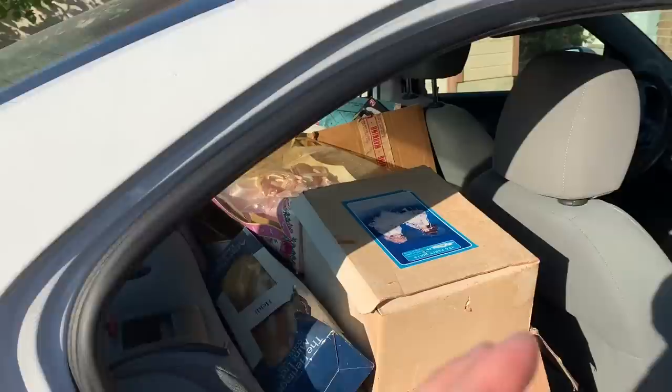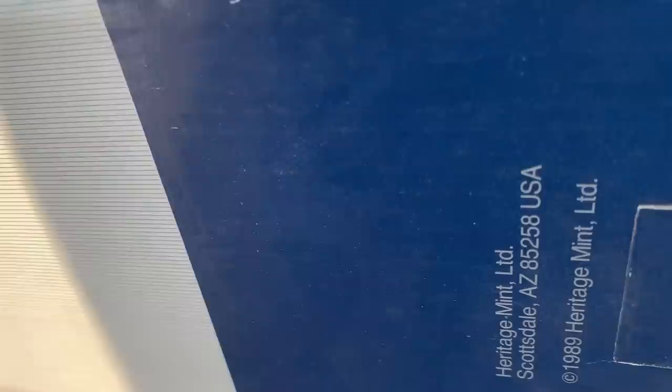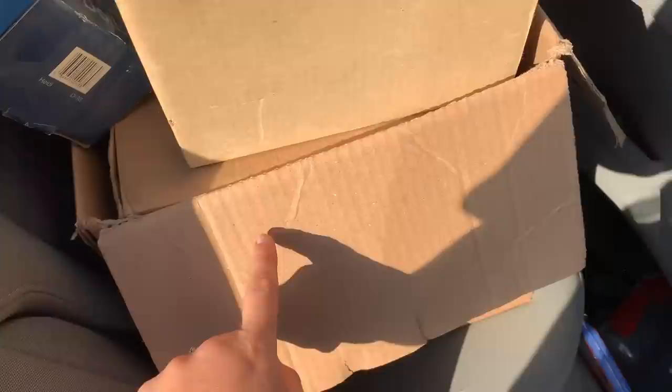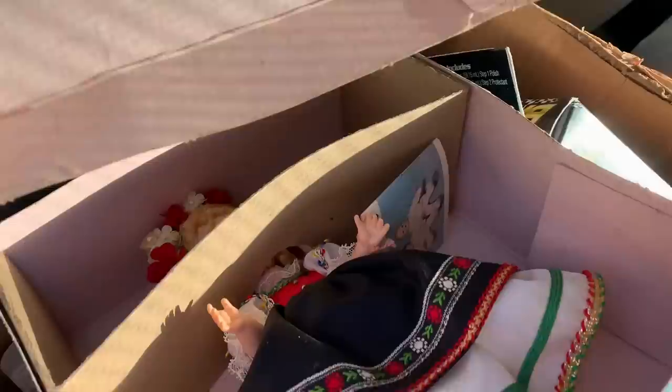Okay, so this is what I put in the car. This is a vintage doll in there. She's got a little table and chairs. This, I don't even know how old these are. 1989. There's that. There's another big doll right there. There's all of this stuff. What's under there? Oh, that was actually a different curb alert. This has just a couple clothes in it and stuff. Here's more. Oh my gosh, cute.